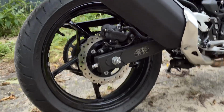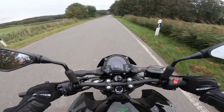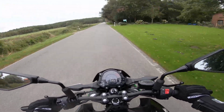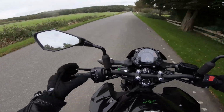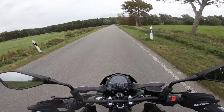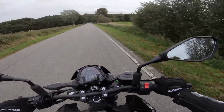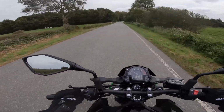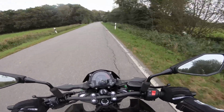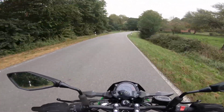Of course, the 45 horsepower is a manageable power, but strangely enough, that doesn't seem to matter with the Z400. The machine sits comfortably on the road and can be circled around the curves with extreme precision. This is surprising, as the chassis is actually very simple, conventional, non-adjustable telescopic fork at the front, box swing arm at the rear, not exactly high-end components. But once you're on the move, it feels completely different.